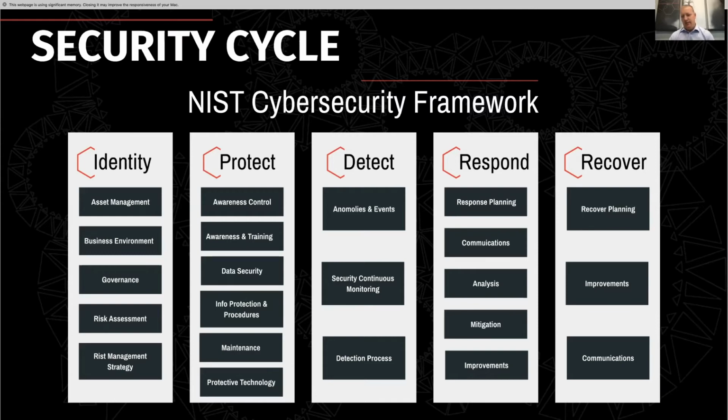There are a lot of regulations out there, a lot of different compliance standards, whether it's ISO or NIST, and there are a lot of different NIST frameworks. NIST stands for the National Institute of Standards and Technology, and it's not just for cybersecurity. NIST covers energy, health, public safety, but this is the cybersecurity segment of NIST. And we've pretty much followed this from day one.